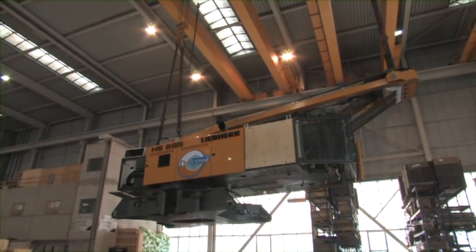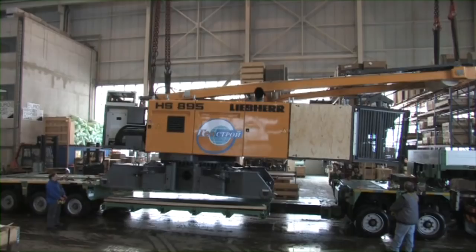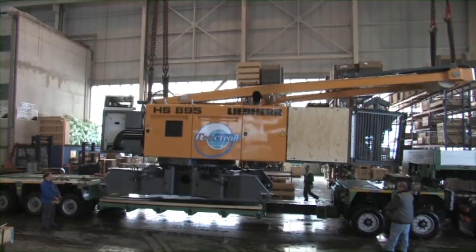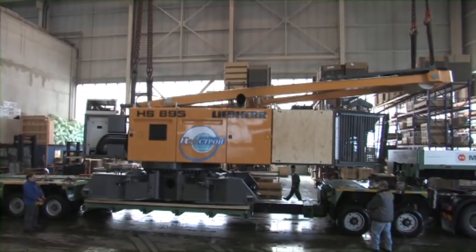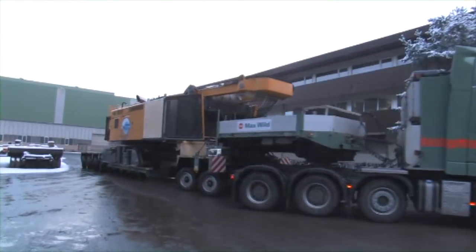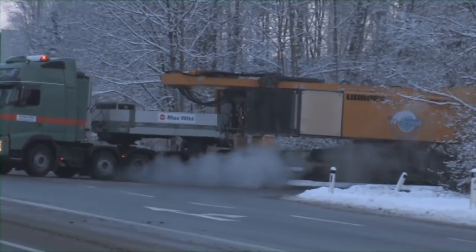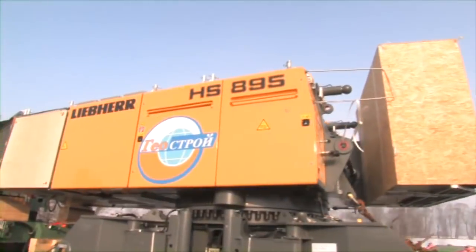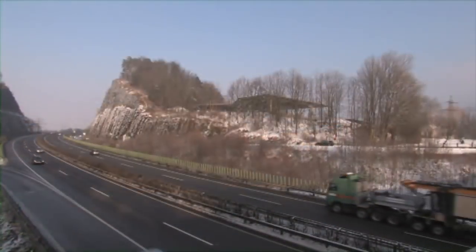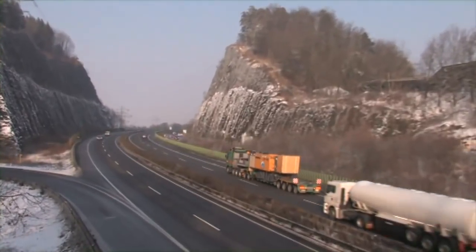Cost efficiency and cost reduction are important factors when applying Liebherr duty cycle crawler cranes and are already evident in the transportation. Low weight and the possibility to load the single components in a space-saving manner enable economical transportation of Liebherr duty cycle crawler cranes on all roads. This provides maximum savings in time and costs, even before the unit starts work on the job site.